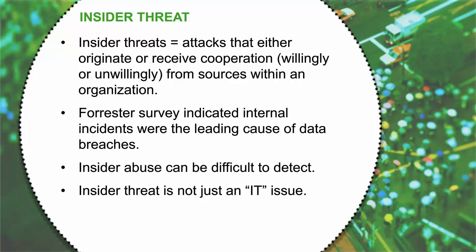So while we call it the insider threat, we need to be thinking about both the true insider, the employee who's been hired who intentionally or unintentionally can be a problem, but also how that affects them or affects that system when it's been compromised externally.